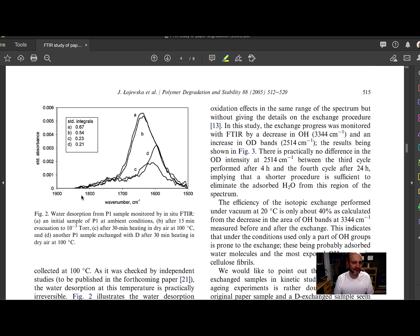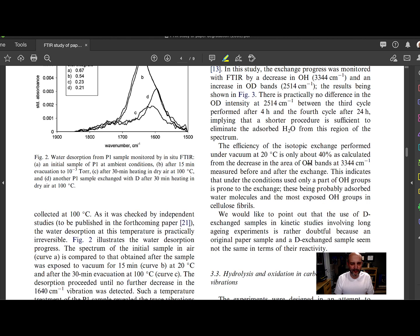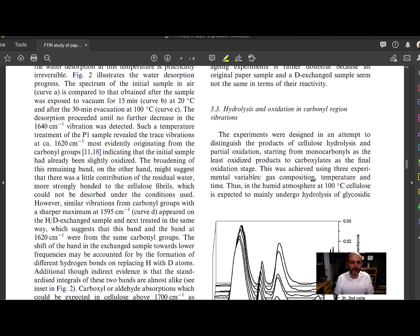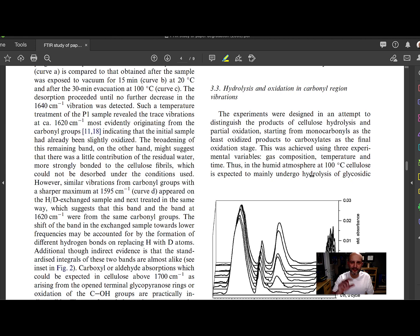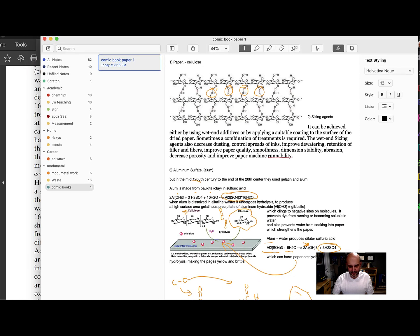And this is an FTIR spectrum right here. So they're measuring, this is called wave numbers. It goes from 0 all the way to like 3,000, but they're just showing this little spot right here. And then they say they tried different ways of measuring it. They tried measuring the hydroxyl bands. They don't show it, but they talk about it. And then the carbonyl region, which is this, they don't want that. That's the C double bond O. I'll show you. That's the thing I talked about down here.